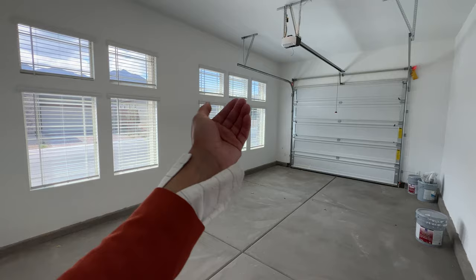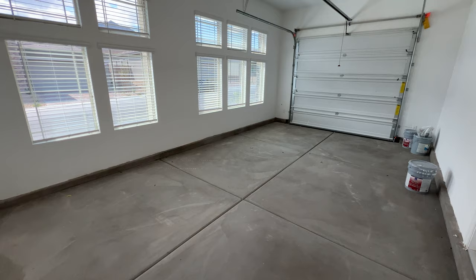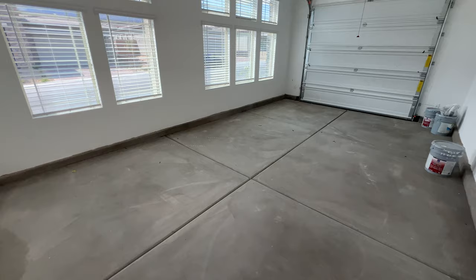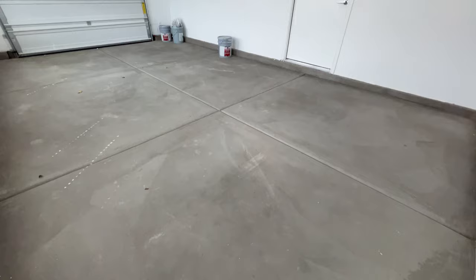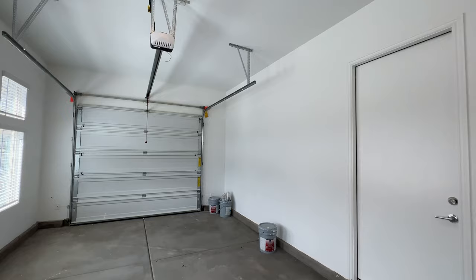Now, what I would suggest, if you don't need this kind of garage, I will convert this into a gym, because you have the ability to have fresh air by opening this window, right? Yeah, you can convert this into a workout area so that you will be healthier.